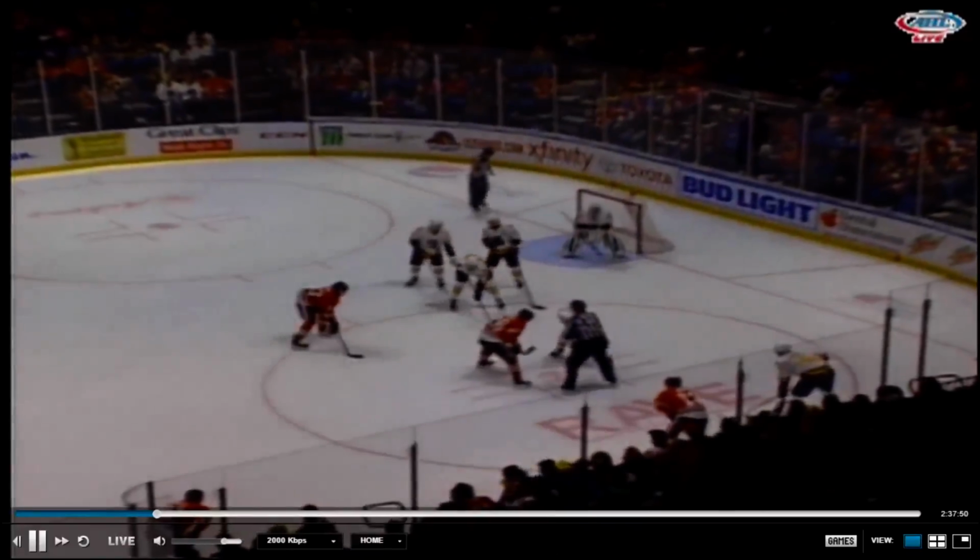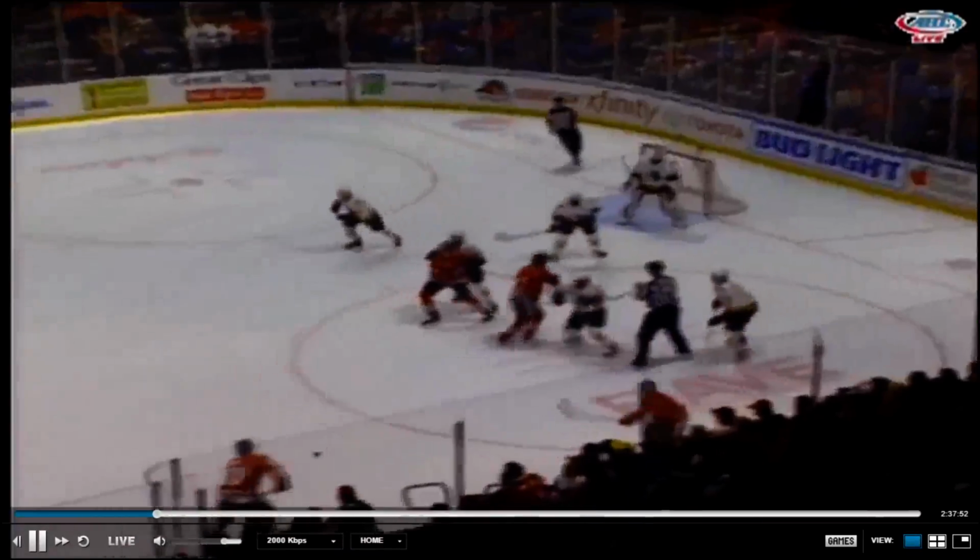Welcome back out here to the BMO Harris Bank Center. Bob Mills alongside Tim Matilla. 3:48 left in the first. No score between Rockford and Chicago.